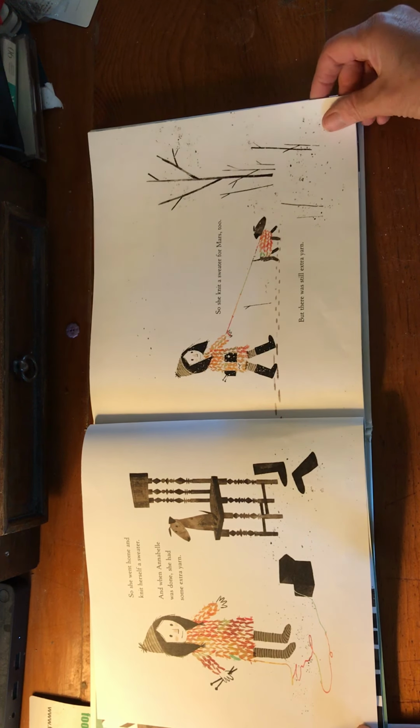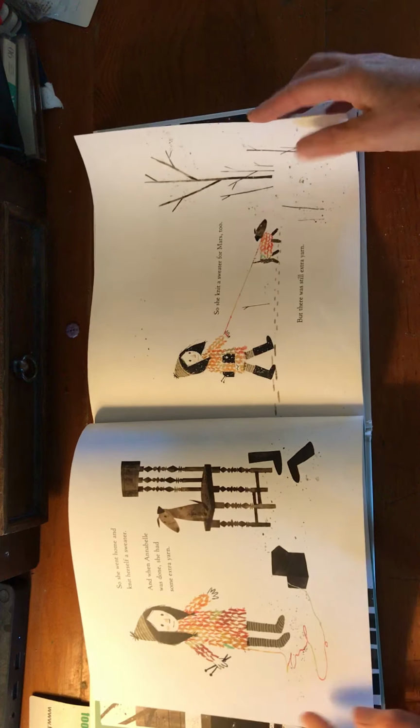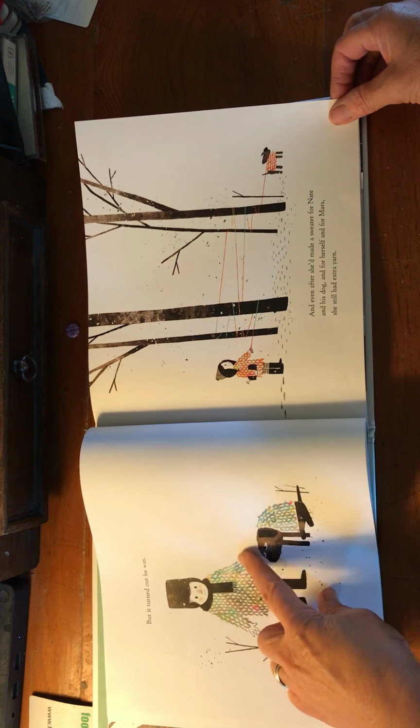And when Annabelle was done, she had some extra yarn. So she knit a sweater for Mars too. But there was still extra yarn. And when Annabelle and Mars went for a walk, Nate pointed and laughed and said, "You two look ridiculous." "You're just jealous," said Annabelle. "No, I'm not," said Nate. But it turned out he was. And even after she'd made a sweater for Nate and his dog and herself and for Mars, she still had extra yarn.